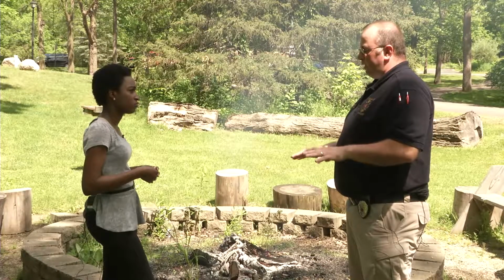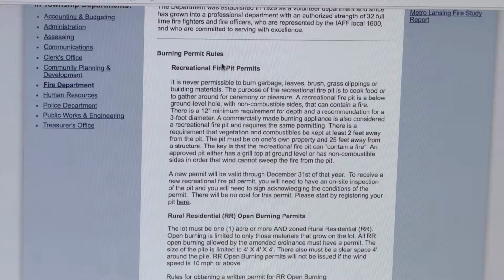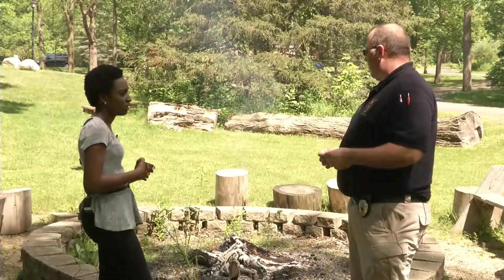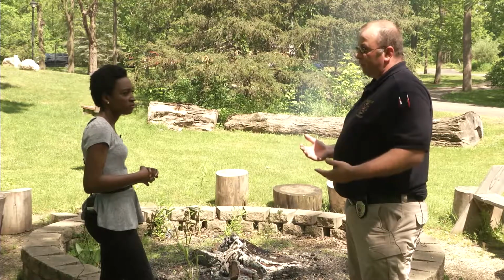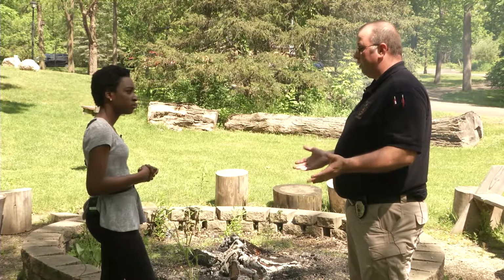All right, so let's talk about burn permits for a second here. So how does someone get a permit? Take me through the process. You're going to go to the Meridian Township website, so it's meridian.mi.us. Go to the fire department page within that, and you'll find a page in there for burn permits, rules, regulations, and registration. You want to register the permit. That's step one. You're going to fill out name, information, location, stuff like that, a few check boxes and some questions. From there, that tells us how we're going to handle the permitting process. If we need to come out and do an on-site inspection. If it's a renewal of a pit, then you're just going to go there, re-register it, click a few boxes, and you're done. You're good for the year.